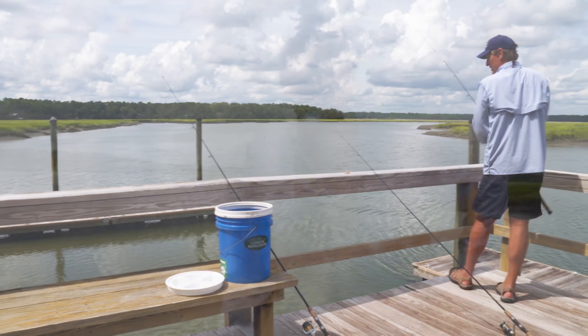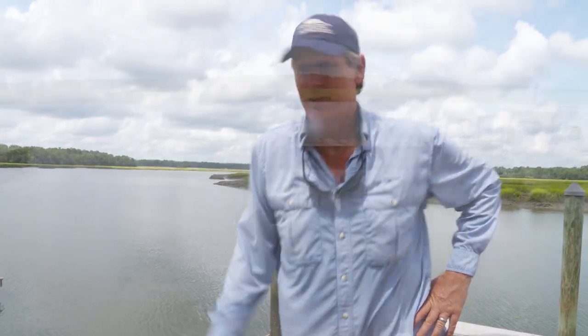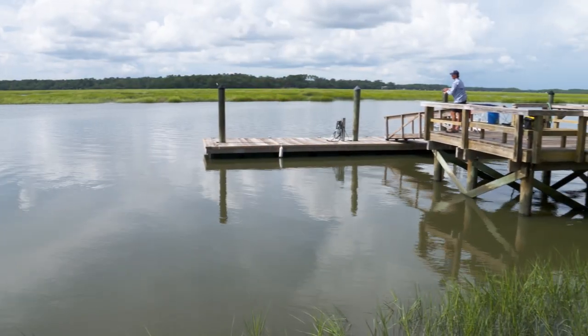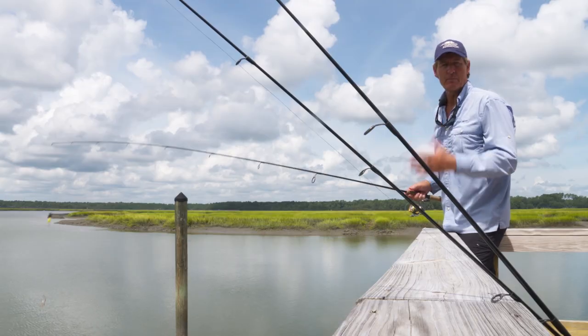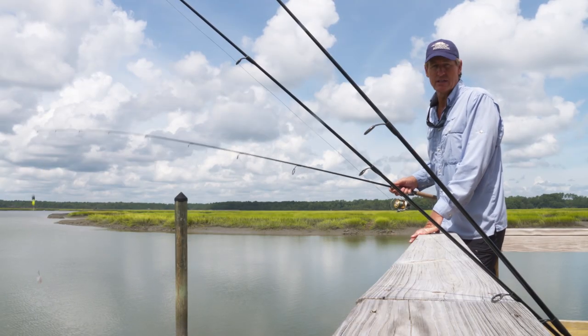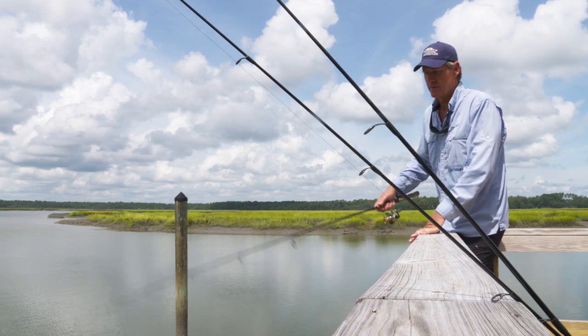So you can catch some pretty neat stuff just right in the creeks, right inshore. And there's a diversity of species that live under docks and areas like this. So I thought we'd just see what we can catch. We're using a shrimp because pretty much every predaceous fish species that's going to live around here is going to take shrimp.